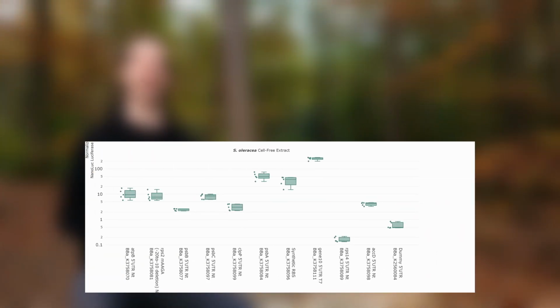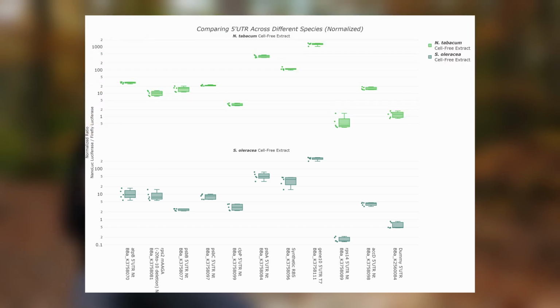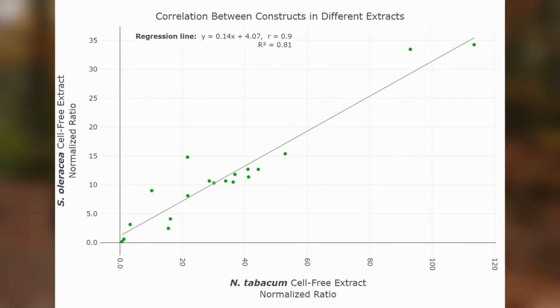For our first comparison, we measured 10 different 5' UTRs in spinach extracts and were able to observe significant differences in the expression levels. In parallel, we measured the same constructs in a tobacco extract, yielding similar expression levels. To highlight the similarity between both even further, we performed a linear regression which shows a high correlation of the expression levels for the different species. These results further cement the transferability of chloroplast genetic parts in different species.